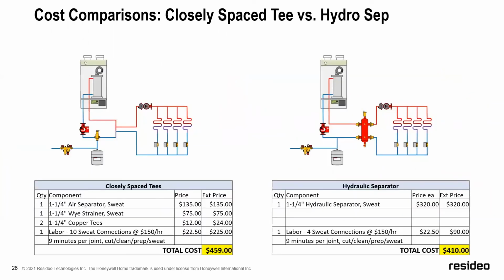A lot of times the first thing out of everyone's mouth is, well, I can do closely spaced tees very cheaply, so we had one of our guys go out and do a little bit of research, and we took a rough swath at this. We looked at a 1.25" air separator, a 1.25" Y strainer for debris separation, a couple of 1.25" copper tees, and then we took some industry standard labor rates for the sweat connections. At $150 an hour, just a rough estimate, with 10 sweat connections, that came out to about $225. So, an average of 9 minutes per joint to cut, clean, prep, and sweat.